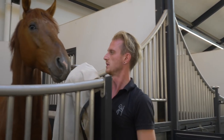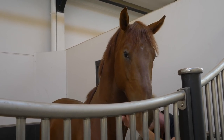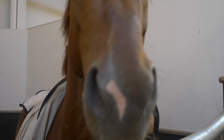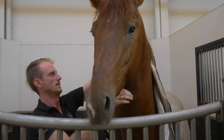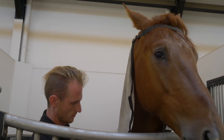Now the sun is already a little bit strong, so there are many flies, so we use a blanket so that they can enjoy the paddock fully and don't have the flies around them.